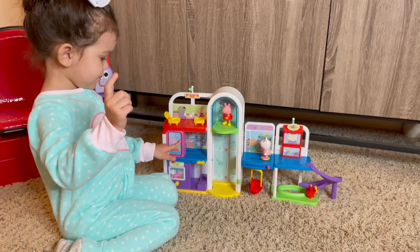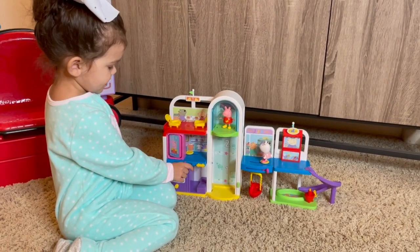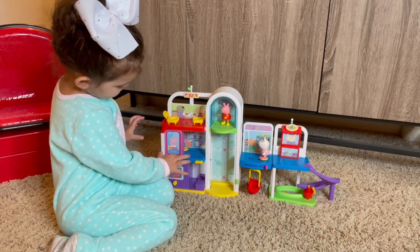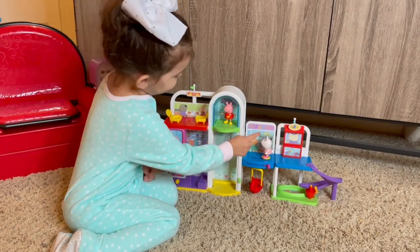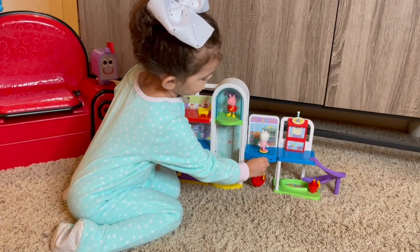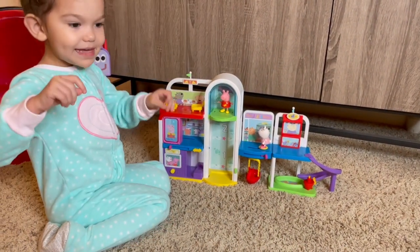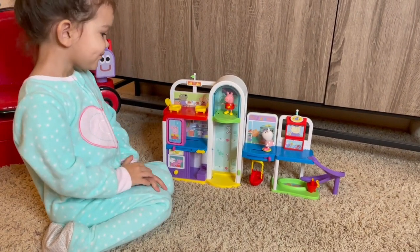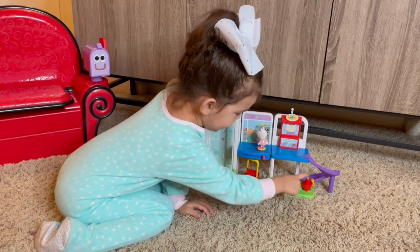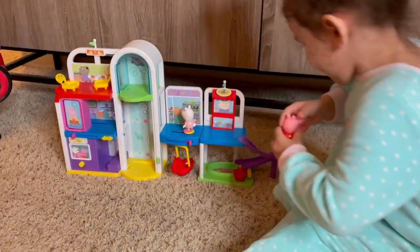What is it? The Peppa Pig Shopping Mall? Wow! This is a changing room to be Peppa. Then they have places. They can spin like this. Woo! And they have the cat. Meow, meow! And Mr. Rabbit. And Papa goes down.